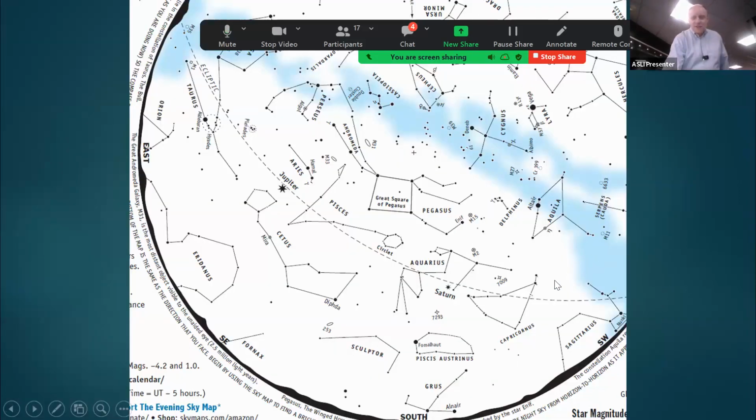And let's see where these are located. So here's the Saturn Nebula, and actually you can see that Saturn, the planet, is not that far this month from the Saturn Nebula. But you can see it's kind of low on the horizon, and this is where the Helix Nebula is.